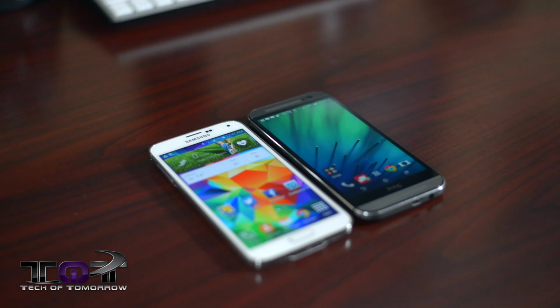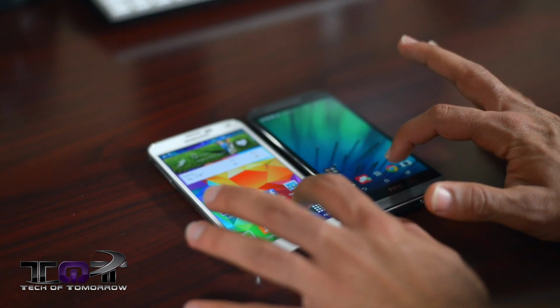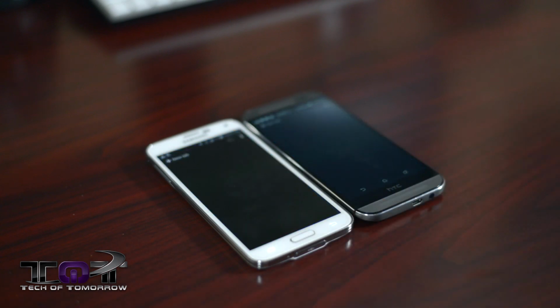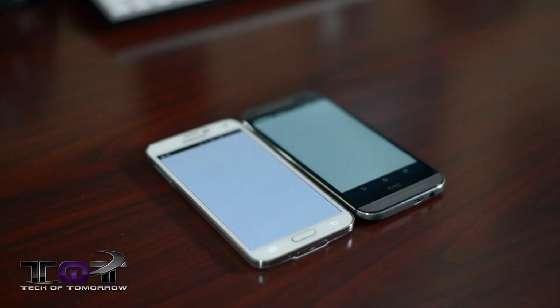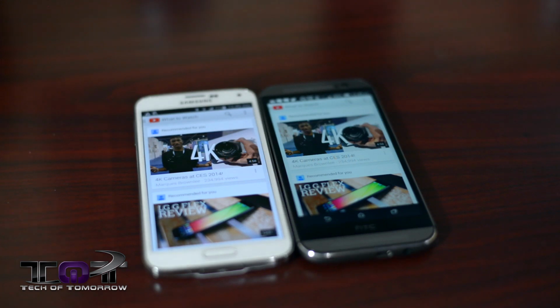So let's do some simple application open times on both of these devices. First, we'll kill off all the other applications and open Google Chrome. So we're going to see pretty similar open times. Perhaps the S5 will consistently give you a faster response time thanks to the faster clock speed, but it's not that big of a deal. Opening Twitter will open a little faster on the S5, but YouTube will surprisingly open faster on the HTC One.